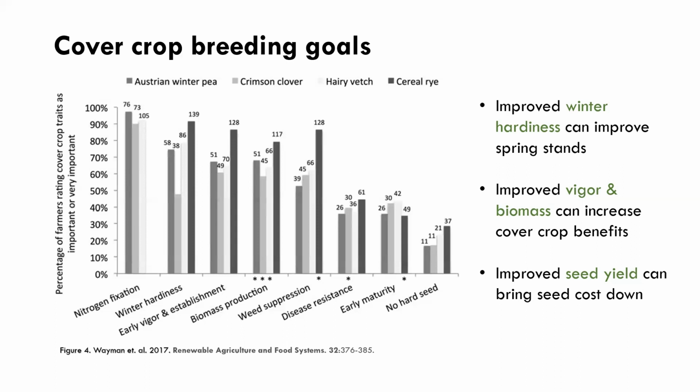Winter survival is absolutely essential to improving spring stands. Improve vigor, or how fast the thing grows after it comes out in the spring, and how much biomass it accumulates are the key traits for having a big bulky stand, either to till into the soil or roll down or spray down. And finally, we didn't ask about seed yield on the survey, but we know that to make a cover crop seed system work, we need to have high seed yielding plants to keep the cover crop seed cost down.